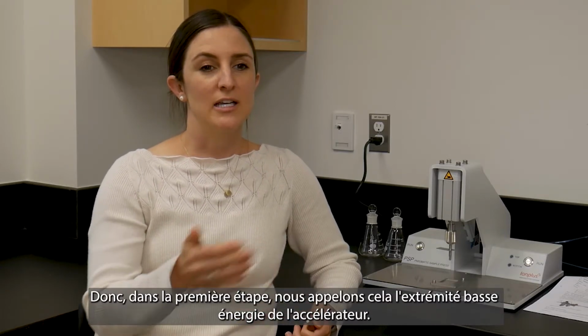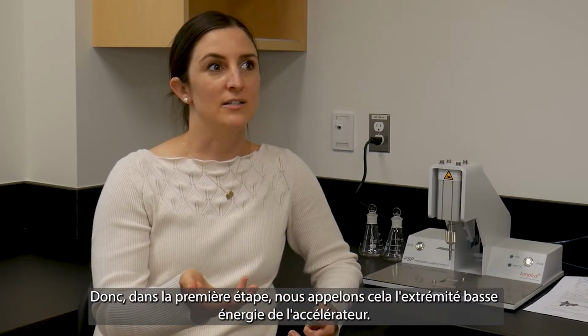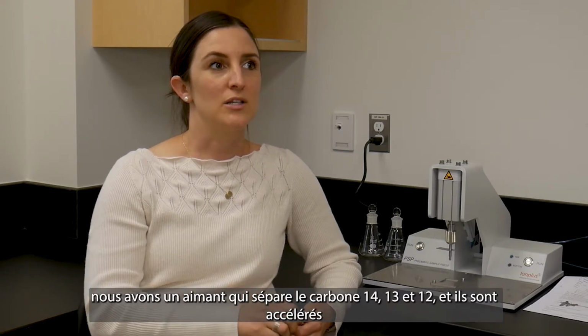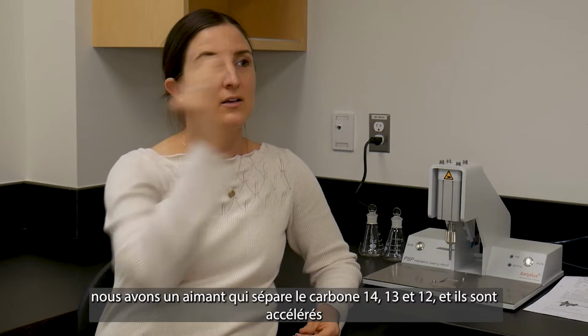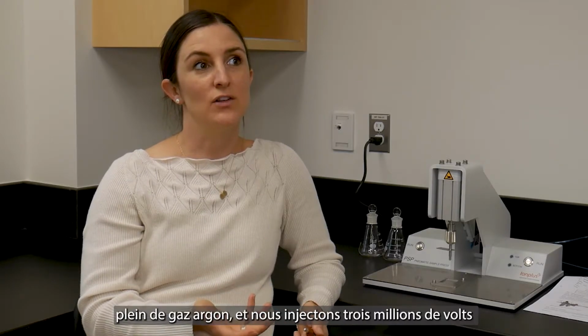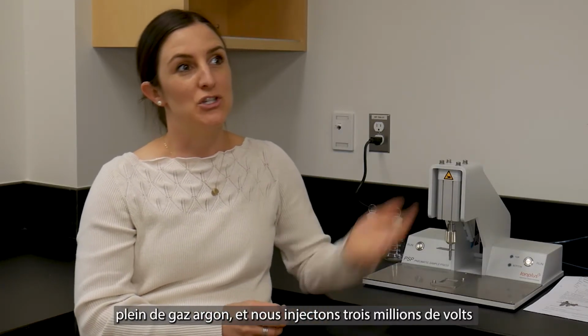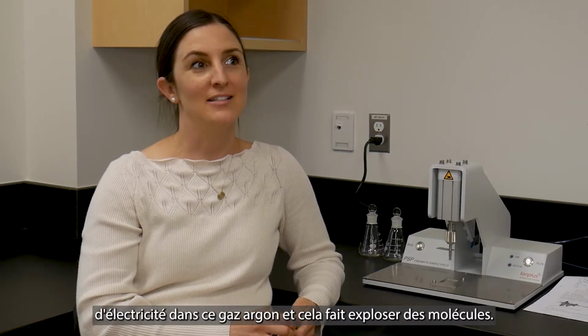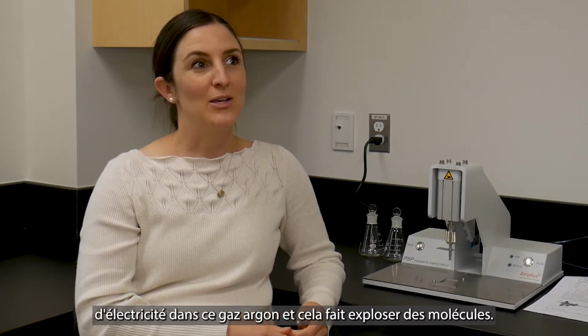So in the first stage, we call this the low energy end of the accelerator. We have a magnet that separates carbon 14, 13, and 12, and they're accelerated through the AMS. And right in the middle of the big tank, we have a canal that's full of argon gas. And we shoot 3 million volts of electricity into that argon gas, and that blows up molecules.